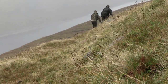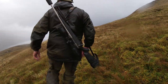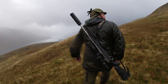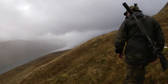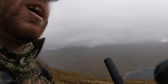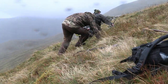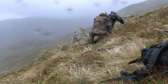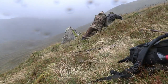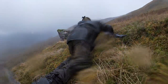So with no sign of the herd, we decide to keep slowly pushing around. All we could do was hope that they hadn't got wind of us and that they weren't too far away. Every new crest we came to, we'd stop and glass. And then finally, we found a lone stag that had been kicked off from the main herd and he was coming our way. This was the moment we'd all been waiting for.